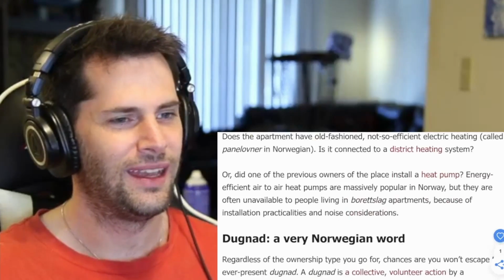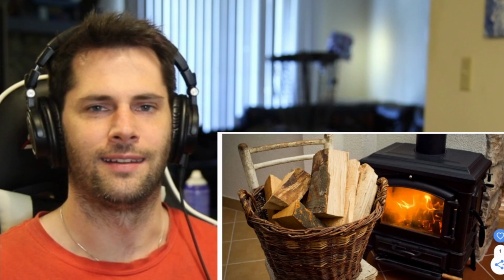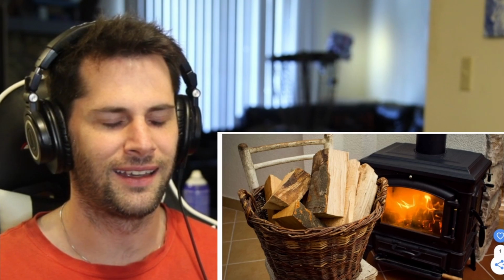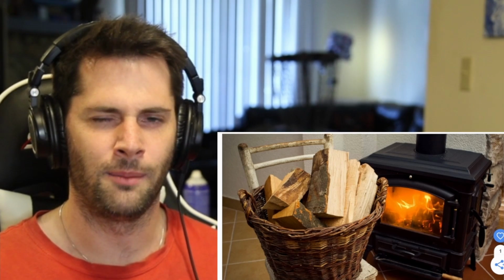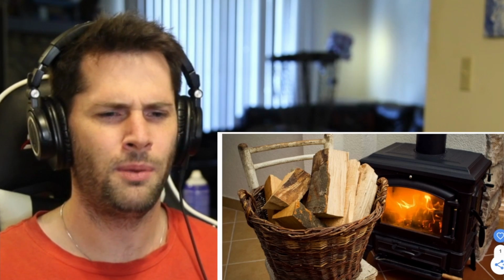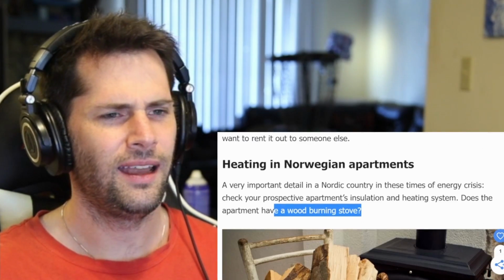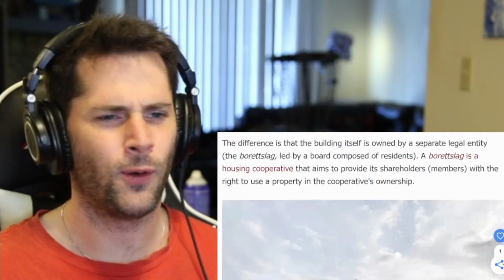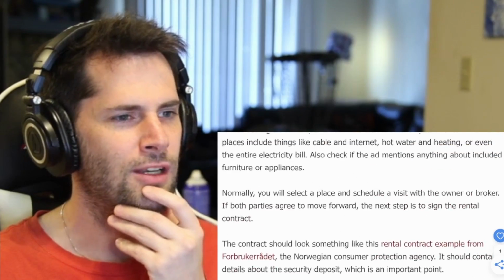Oh my gosh. There was a surprising number of differences between Norwegian apartments and American apartments. Like the types of apartments, the pricing was surprising to me, how similar it is. But then the down payments are enormous, and there are wood-burning stoves, and dugnad, and you can own a share of your apartment, or you can buy the whole thing. Oh my gosh, there is a lot more to this than I ever imagined.